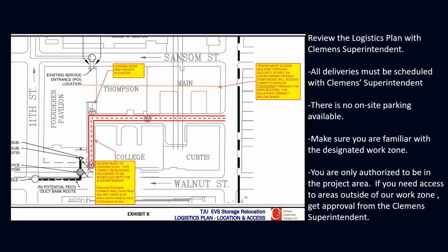Make sure you are familiar with the designated work zones. You are only authorized to be in the project area. If you need access to areas outside of our work zone, get approval from the Clemens superintendent.